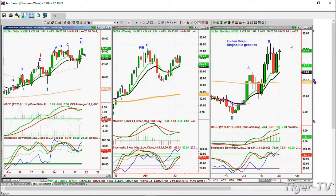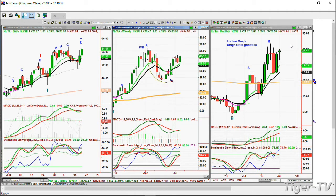Hi, folks. I had a question about NVTA, Invitae Corp, the genetics company. I believe this is a second bi-mode leg D that we're making right now. The MACD is not as good as it was before. Stochastics is way down at 65%. On-balance volume is good. Relative strength is good. The weekly chart has this cup formation. I think it's going to take a little while. I wouldn't be surprised if it has a little bit of a pullback coming up soon. But it's acting well, and I believe it'll go to a leg C in the monthly and a leg D in the weekly if it can get over 26.77.